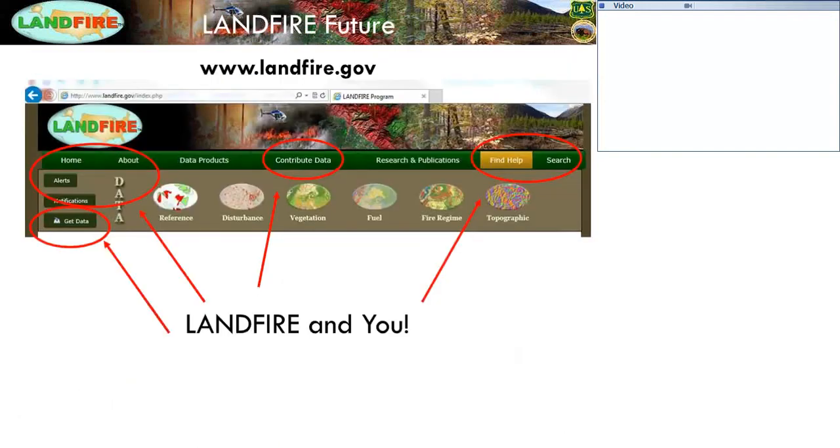And then last but not least, it's all about you. Okay? We're in this to provide data for the user community, so you have what you need to help inform your decisions. And there's a lot of opportunities there to contribute data, to find help, as well as just general information about LANDFIRE. And with that, I will close and take any questions that you have. Thank you.